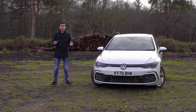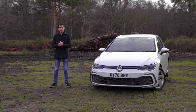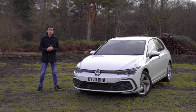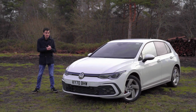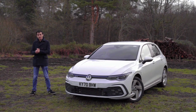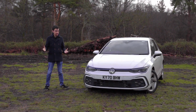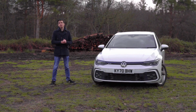The Volkswagen Golf GTE used to just be a hybrid version of the regular hatchback, but now in its 8th generation it sits alongside performance models like the petrol-powered GTI and diesel GTD. However, it now matches the GTI on performance and betters the GTD on fuel economy. So does this new GTE render the GTI completely pointless? Well, today we're going to find out.